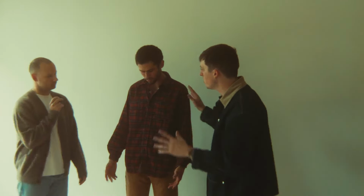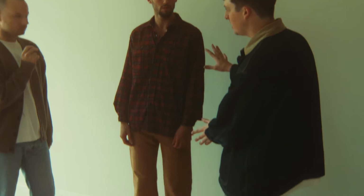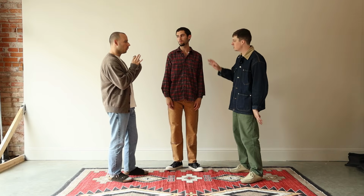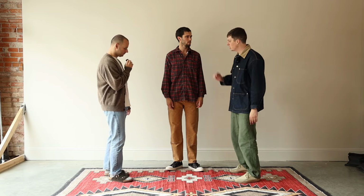Okay, we're back with the second look. I'd like to point out, it's a little slimmer than maybe the last look or the other looks, but this works really well on him. You don't have to go big to do workwear. Nope. This looks really good though.